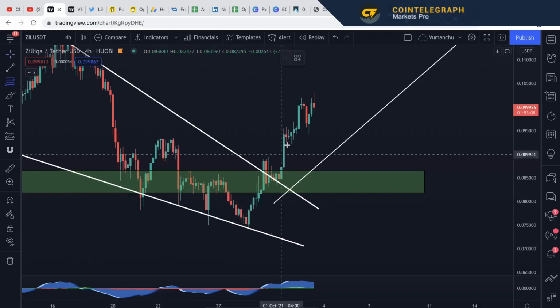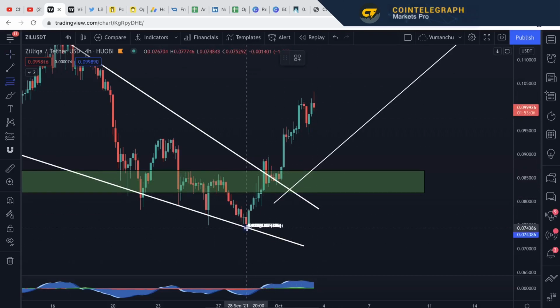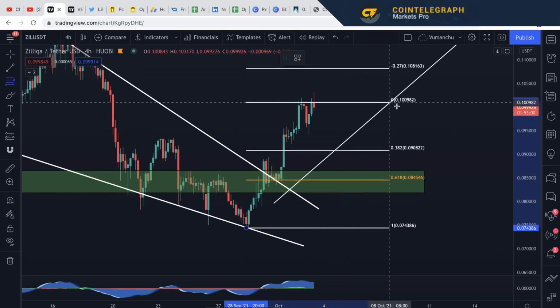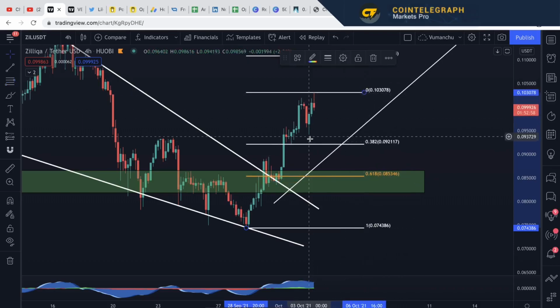So let's have a look at this in terms of Fibonacci. From the bottom there, once we did hit that lower support of that falling wedge, all the way up to the top. I don't want to sound too bearish here, but there's always possibilities that we could come down and either test this 382 level or test this 618 level. Now it'd be nasty if we come back down and retest this 8.5 cent again. But it's not a million miles away.